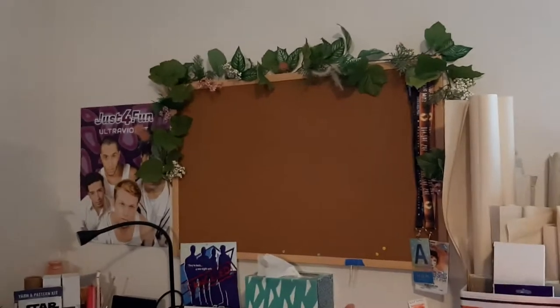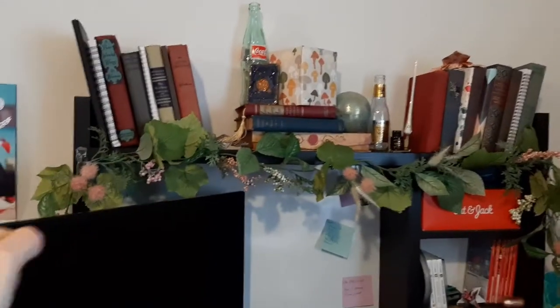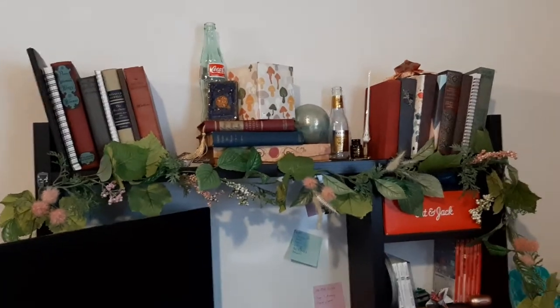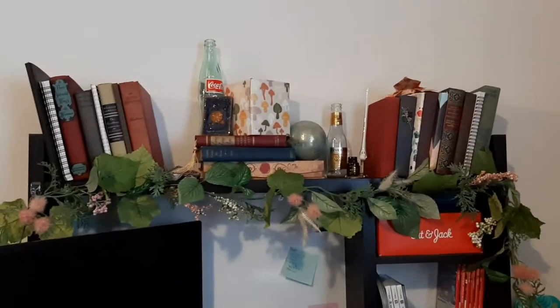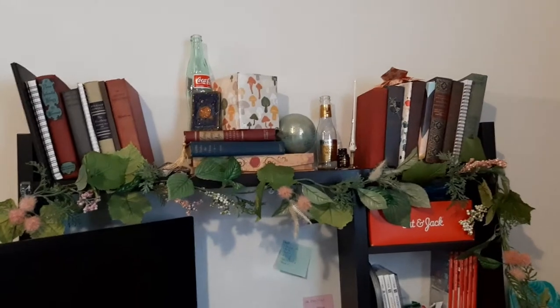Tomorrow I'll work on the stuff that's going to go up there. I don't have time to do it today. But it's coming together so well. I love it so much. Like, if ever there was a shelf that was just me, this is it.